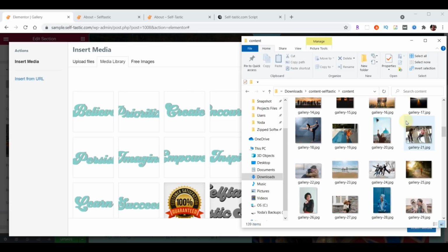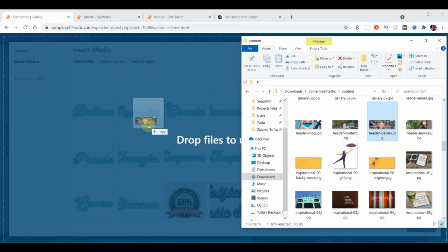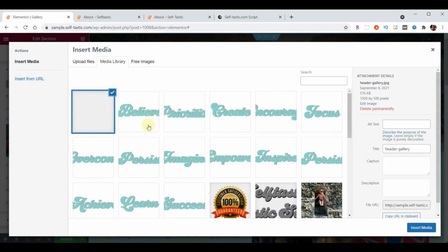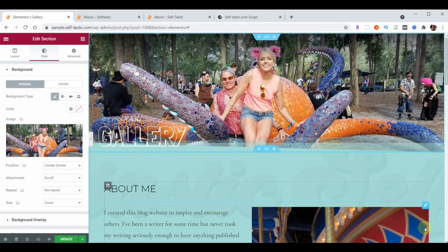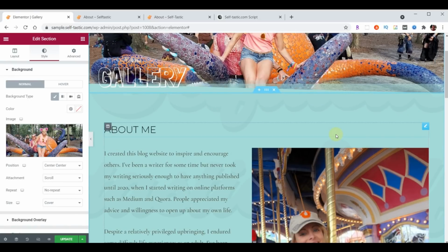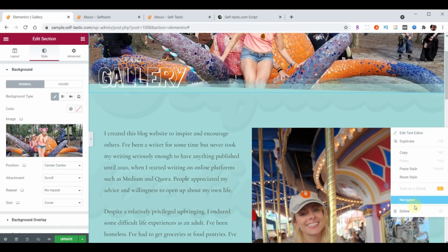Scroll down to Headers. And there's the gallery header. Drag that over. Choose Insert Media. Our header is complete. Now we want to work on the next section. And we're going to go ahead and delete this header. And delete that text editor.